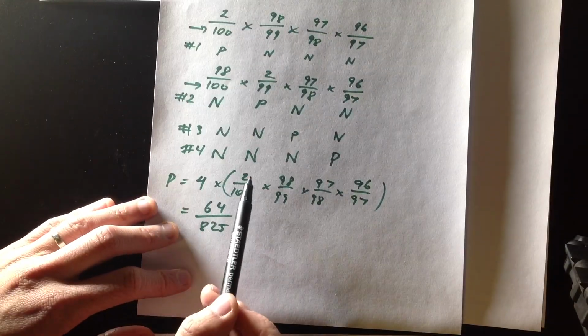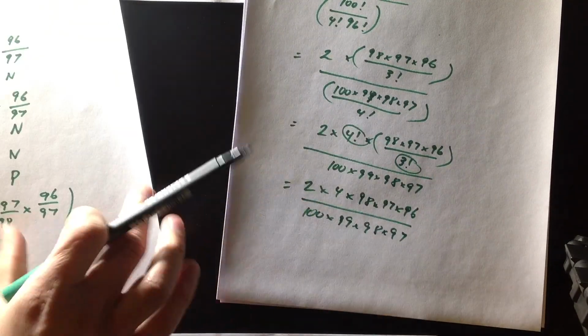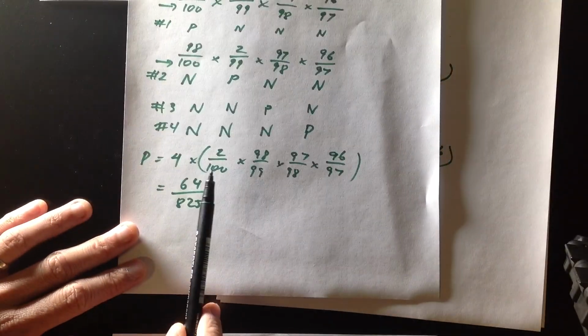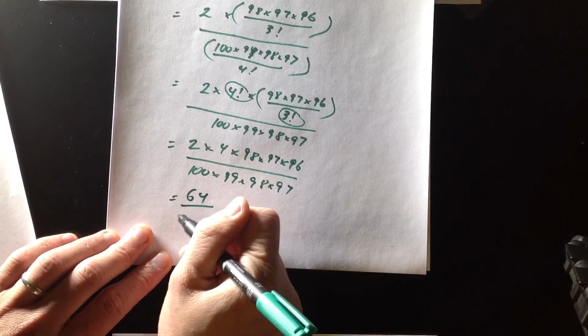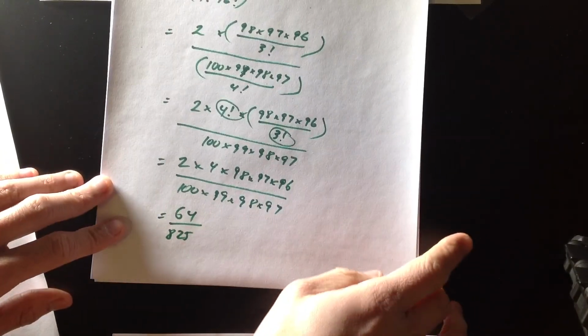You see you've got the 4 and the 2 out the front there, right? And then your 98, 97, 96, they follow, and your denominator is exactly the same. This is the same fraction. This is still 64 on 825. Okay? So that's how I'd go about solving it if I could use binomial probability.